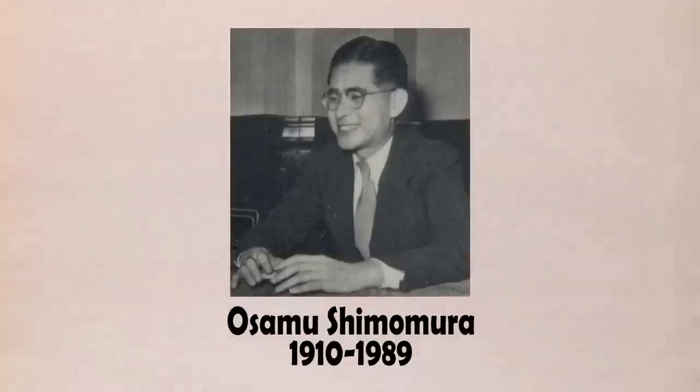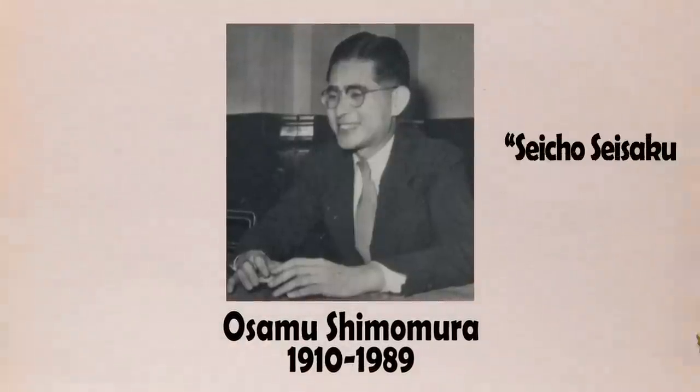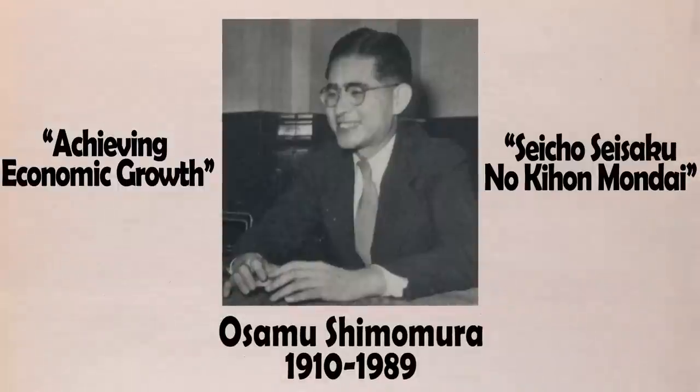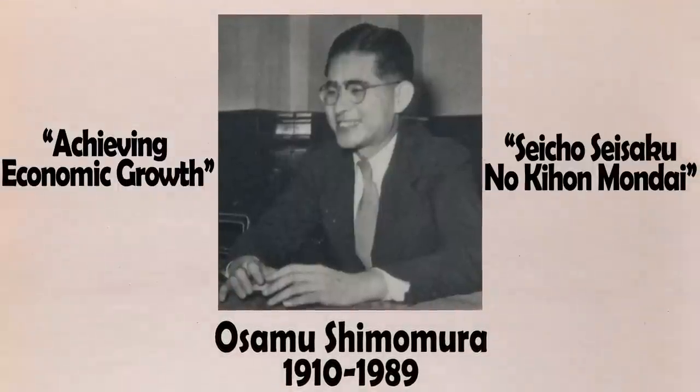But by the late 1950s, economists, even those in the Japanese government, believed that the Japanese economic miracle was over. But there were some who believed that more could still be done. In the late 1950s, a Japanese economist, Osamu Shimomura, influenced by the theories of John Maynard Keynes, published Saikyo Sesaku no Kihon Mondai, Achieving Economic Growth, which proposed fostering greater economic growth in Japan by stimulating private sector investment.